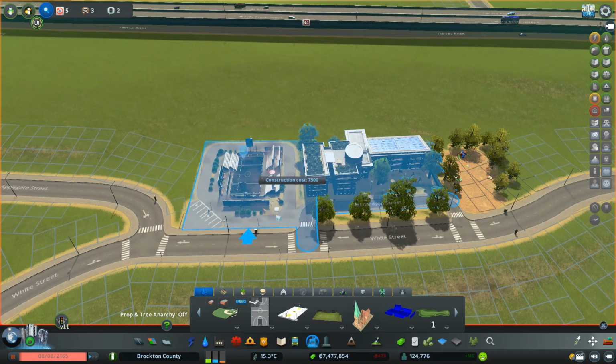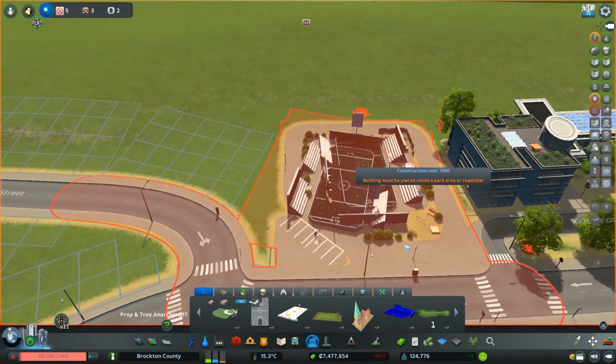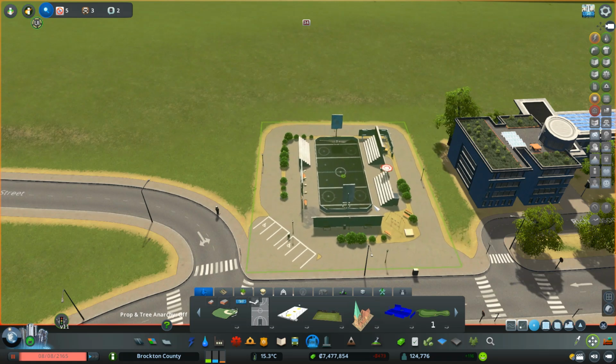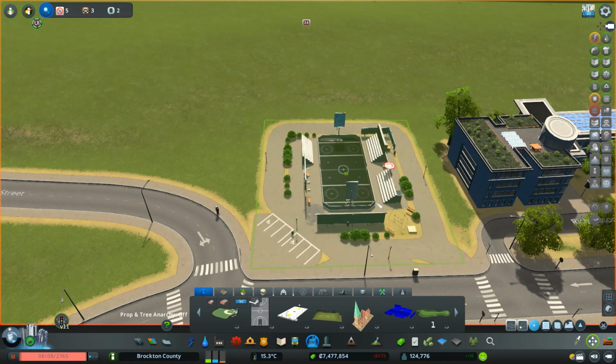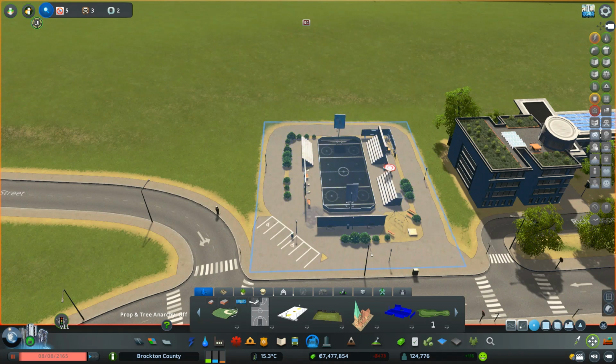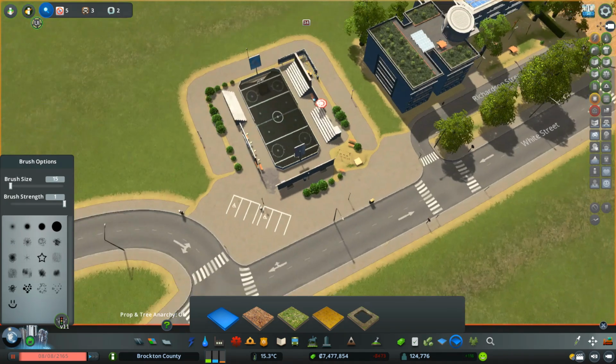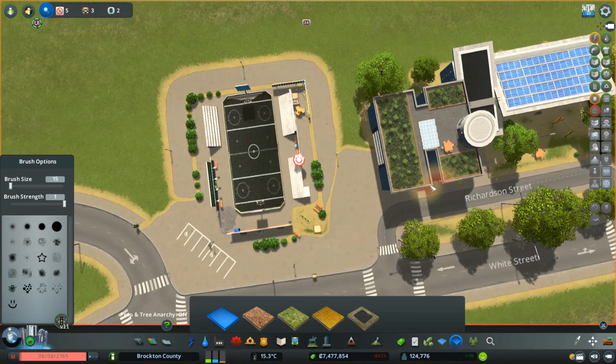Hockey, there we go, that's what we need. So we'll just do this. That actually fits pretty nicely in the corner as well. So we'll just put this right there like that. And the thing about this asset is it definitely needs to be filled in with concrete. This is just from the workshop. Fill that in with concrete. Let's bring the concrete right up here.